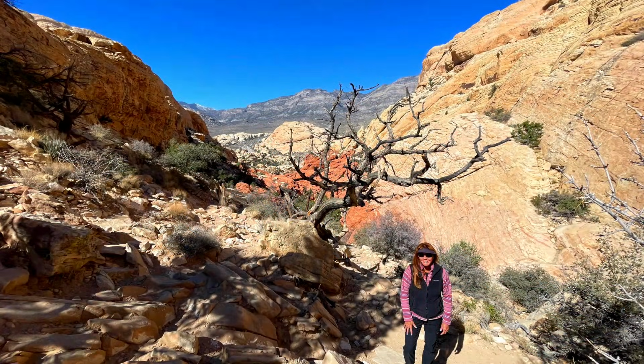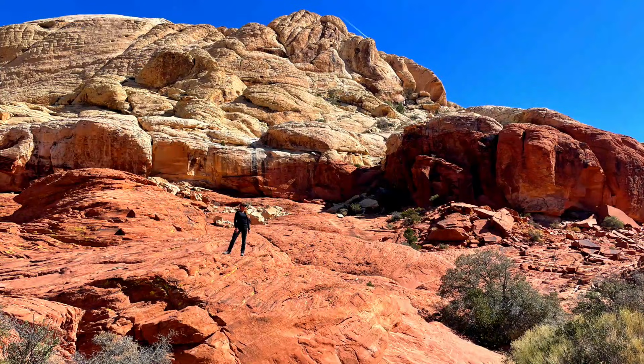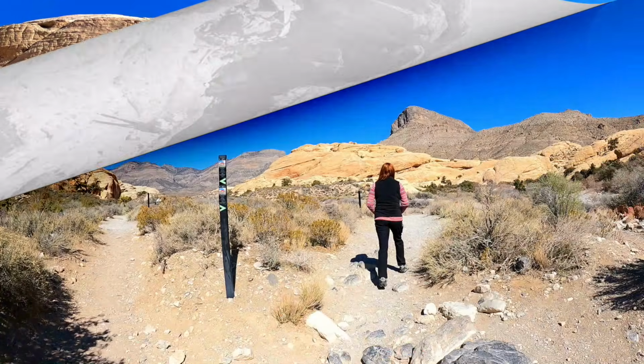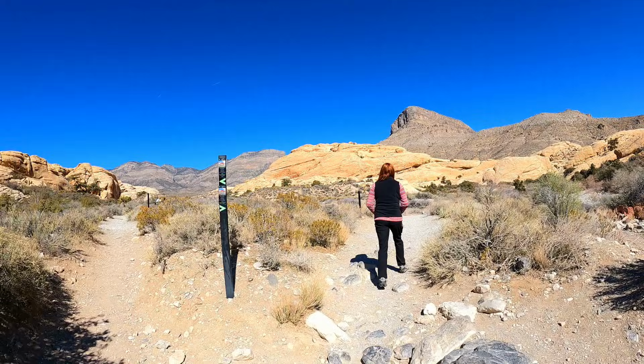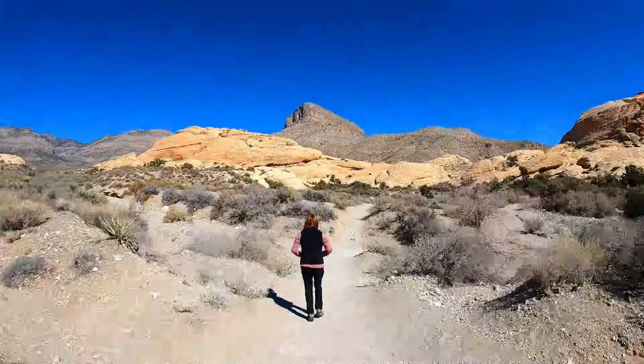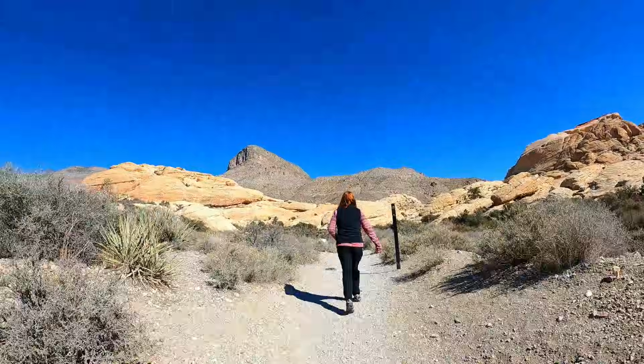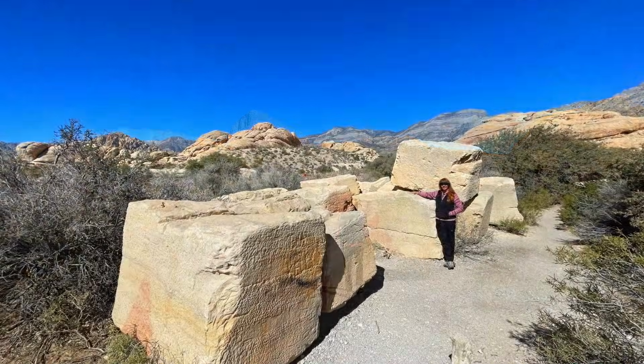As this is the most popular hike in the park, we're going to give you about 3 minutes here on the details of how this hike actually plays out. The hike first starts out walking along a sandy wash. Back in the 1900s, there used to be a quarry here, and you can still find some blocks left from those days.